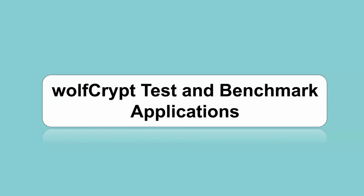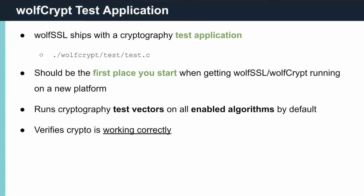Okay, so now let's move on to the wolfCrypt test and benchmark application. These are two applications that ship with wolfSSL. The first one, this test application, is located in test.c under wolfCrypt/test. What this does is run a bunch of cryptography test vectors through all the algorithms that are enabled by default in wolfSSL and wolfCrypt, and it verifies the cryptography level is working correctly on your platform.